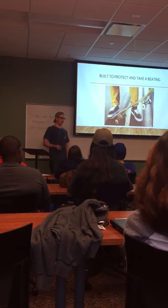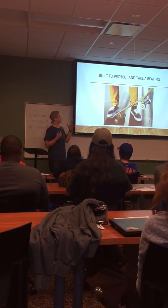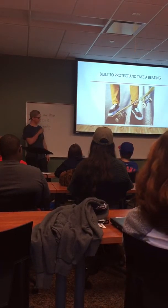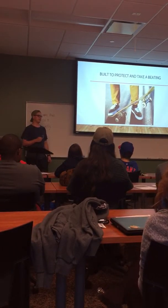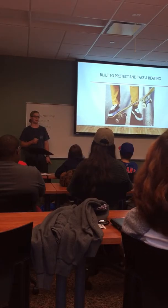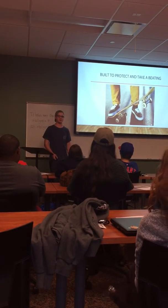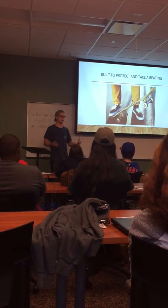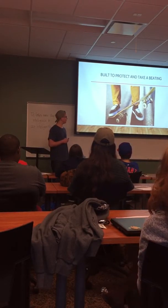Another reason you should buy Vans is because they are built to protect and take a beating. These are the Era shoes. They are the official skate shoe that was designed by the Dogtown skateboard legends, Tony Alva and Stacy Peralta. If any of you have seen the movie Lords of Dogtown, it's a movie about the Dogtown skateboarding legends, famous skateboarders. But they helped create this shoe.